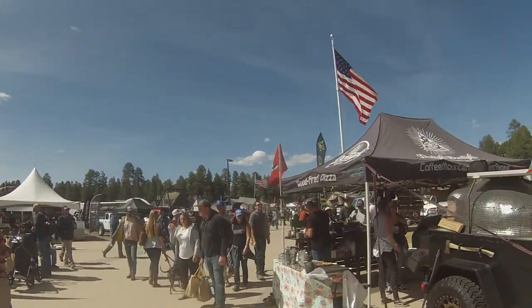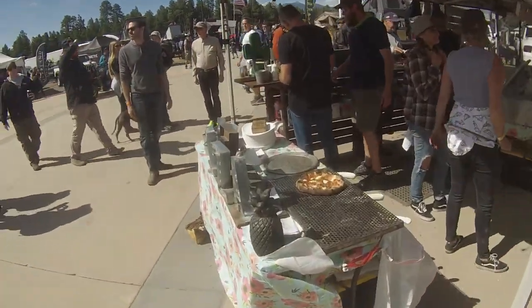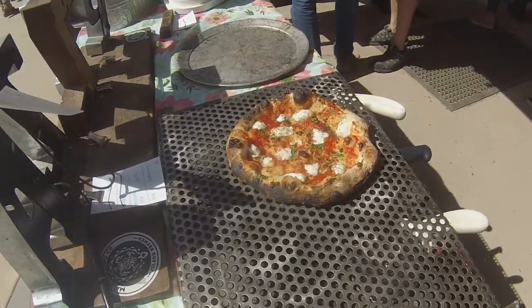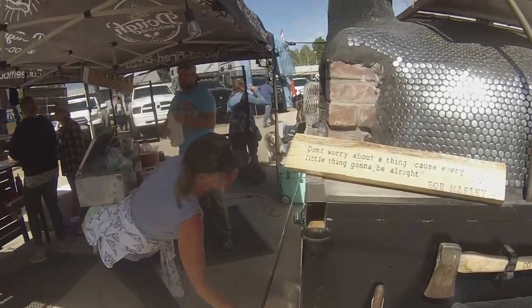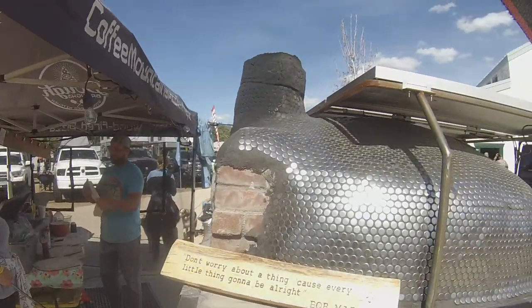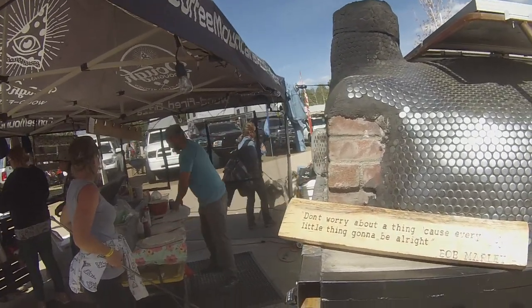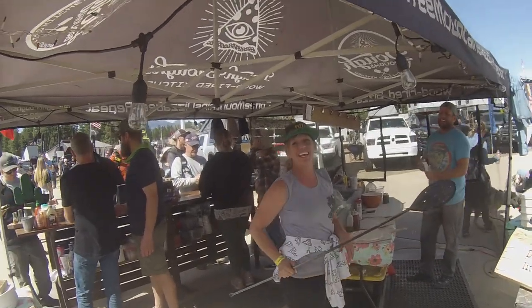Check this out. Look at this. Hot pizza coming off the grill. Look at that. Check this out, making fresh pizzas.